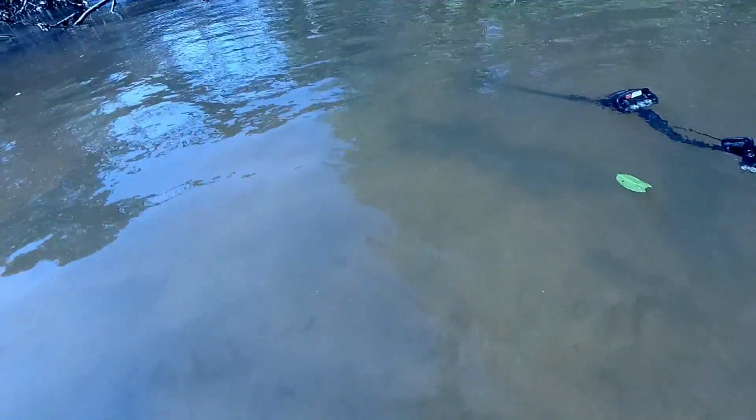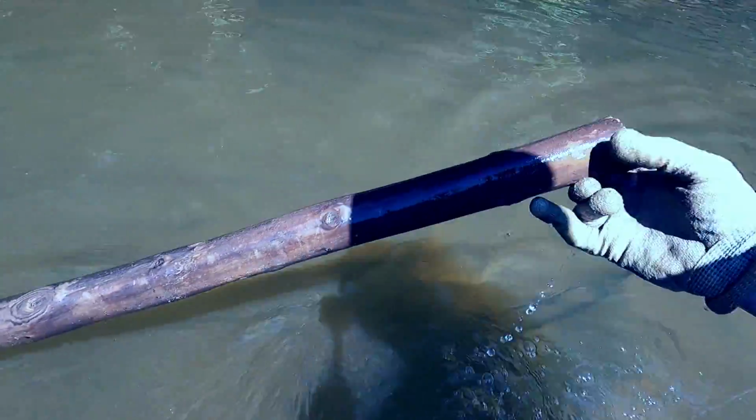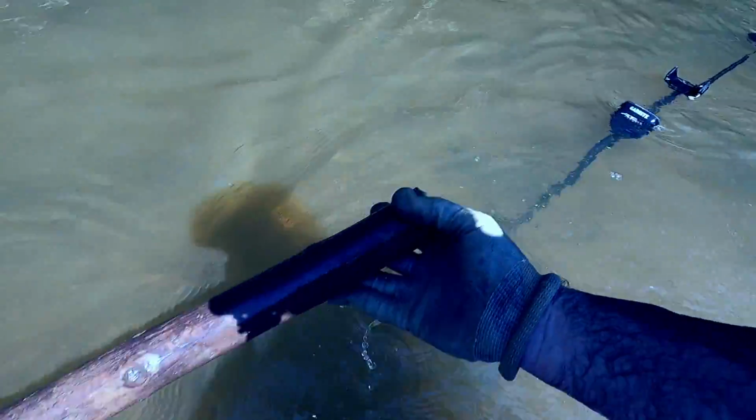Let's take a look at it. That's where I was trying to get. It's way down in that sand. It's so hard to dig in that stuff. But we got most of it. Let's see what we got here. Oh, look at that. You can see just the end of it broke off right there.